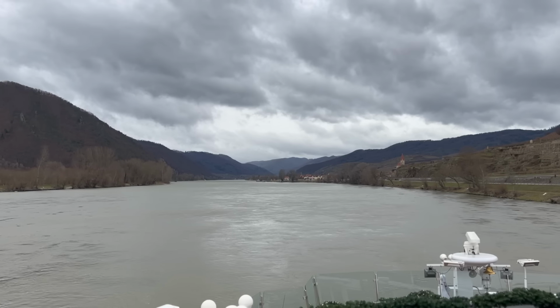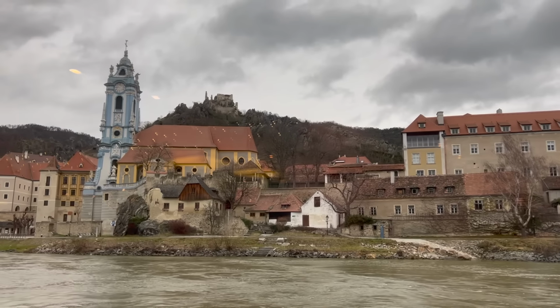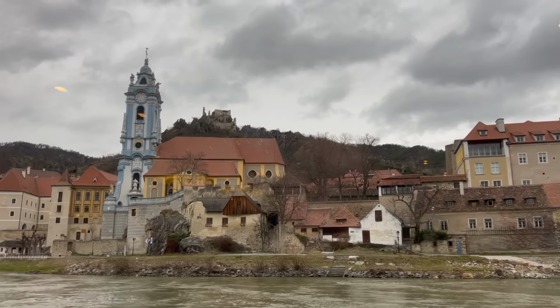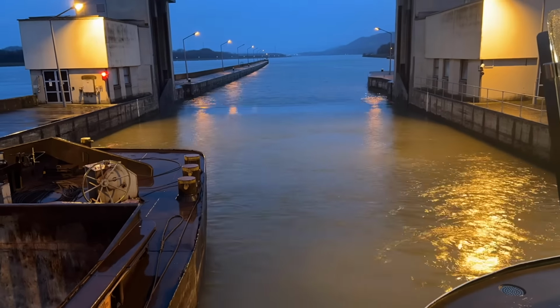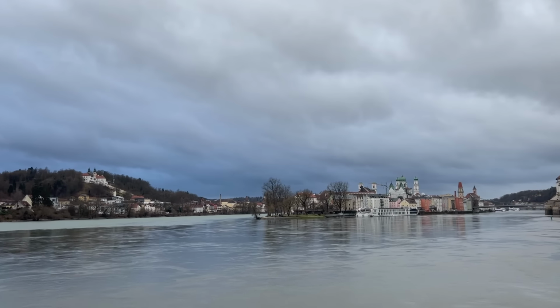Afterwards, we spent the rest of the afternoon sailing through what should be the picturesque Wachau Valley, but the weather was starting to take a turn for the worse. It rained for the rest of the night as we traveled through locks before finally arriving in Passau the very next morning.